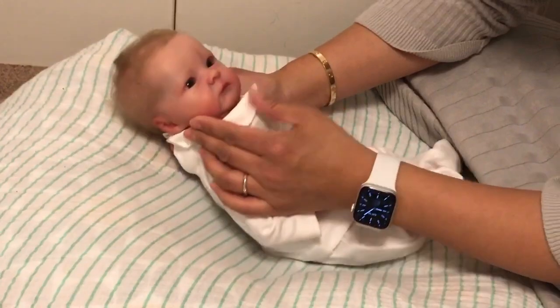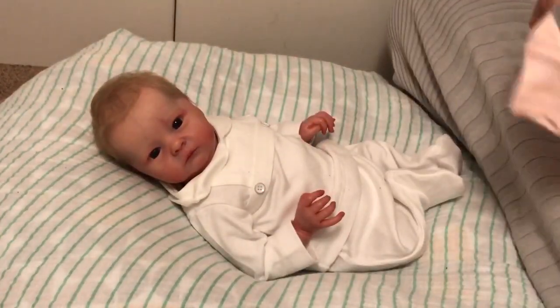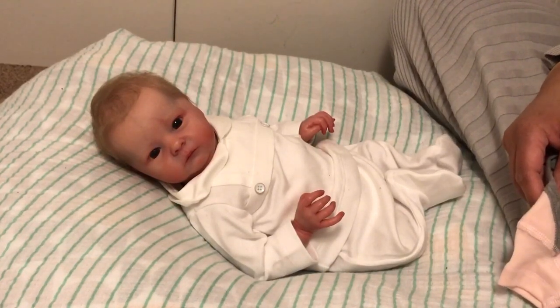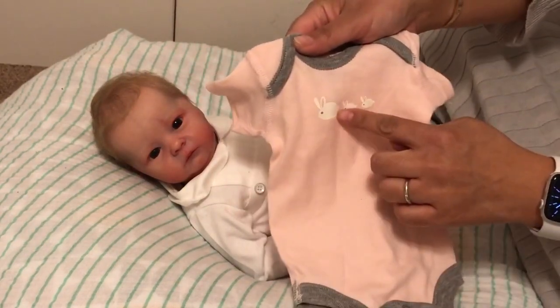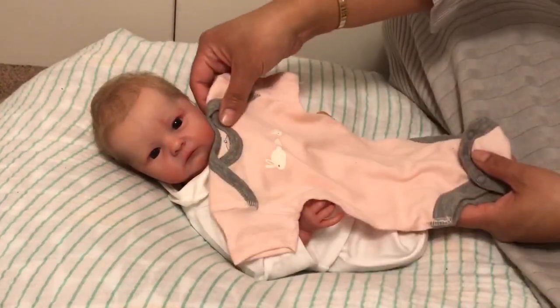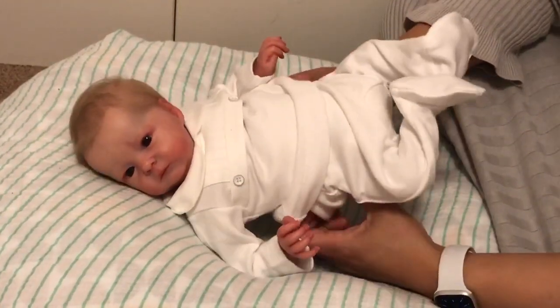So anyway, this little darling is going to change into a little springy outfit. It's still pretty cold here, but I don't have a lot of preemie stuff, and this just caught my eye. It's a really cute onesie with a mama bunny and two baby bunnies. It's pink with sort of gray trim, and I just think that's going to look really cute on her. I was just in the mood to put her in that outfit.